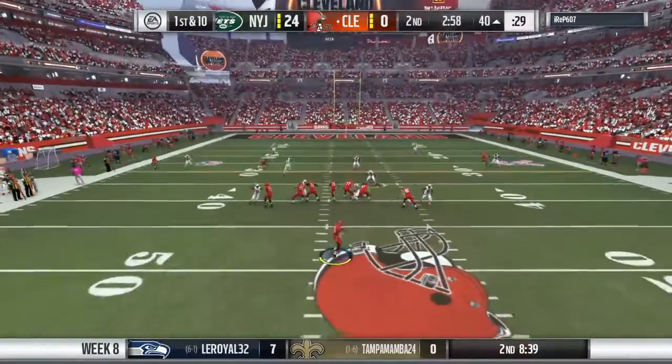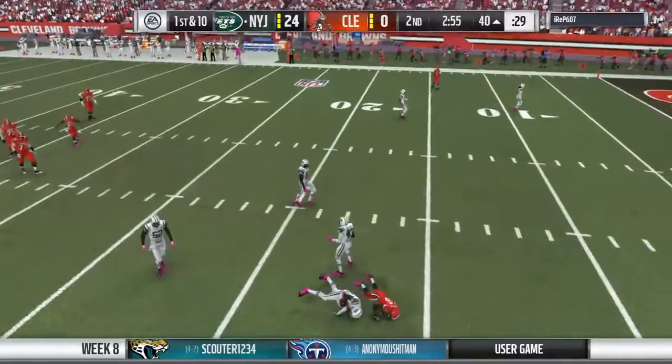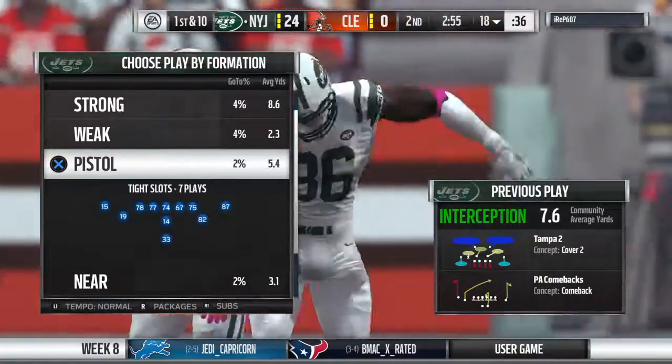They go play action here on 1st down. And his pass is intercepted for the 4th time today. Picked by the rookie DeAndre Hall. And the Jets set to take the field.